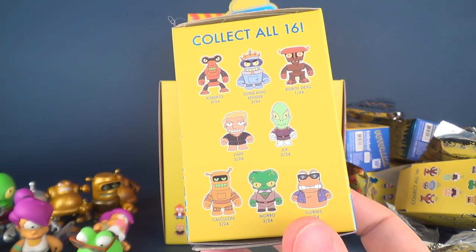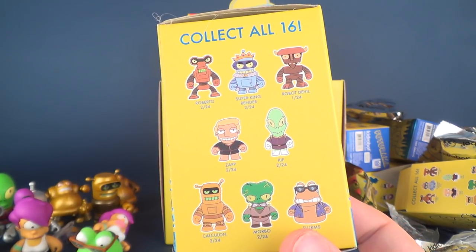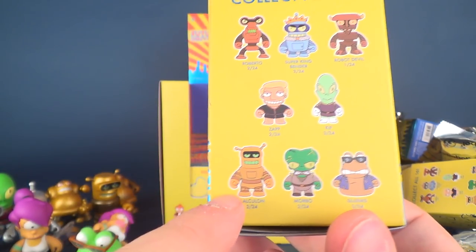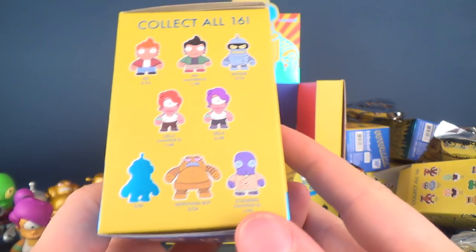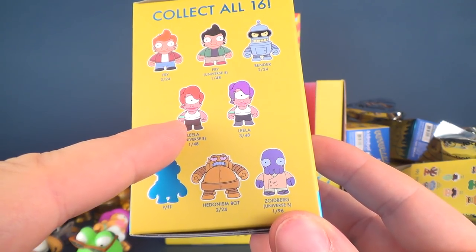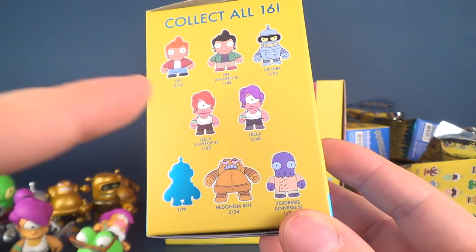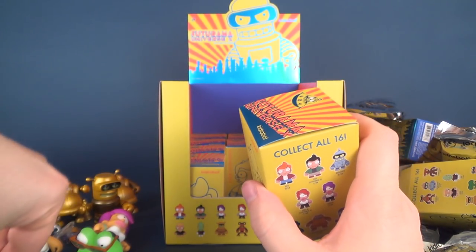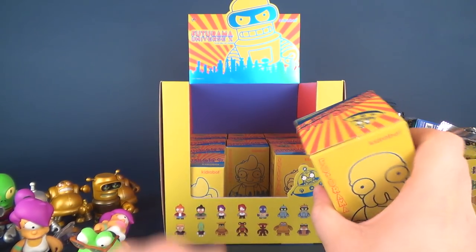Let's do a quick tally of ones we haven't gotten yet. We still don't have a Roberto, a Super King Bender, a Robot Devil. We did get these two. We haven't gotten a Morbo, so that's 1, 2, 3, and 4. And then on the other side, still don't have either Fry, don't have Leela from Universe B, don't have the Mystery, and don't have Zoidberg. So that's 1, 2, 3, 4, and 5. Okay, so that's... Whew, now that I explained that to myself, let's resume where we left off.